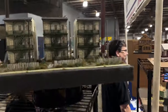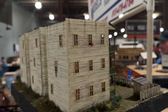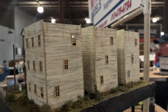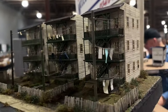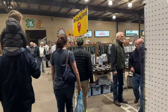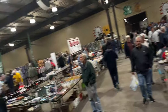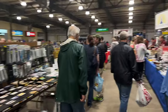Oh, this is really nice here. I like the way they're displaying that, closeout hanging on the laundry line. Well, there's a pretty good crowd in here. I just went to the section on the right. This is the center hall. And then there's still one more hall straight ahead, so we spent like 2 hours just in that first hall.